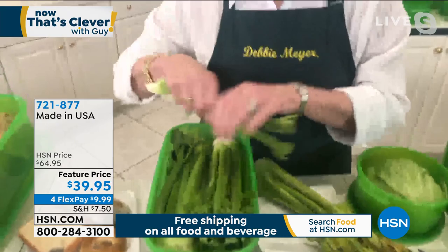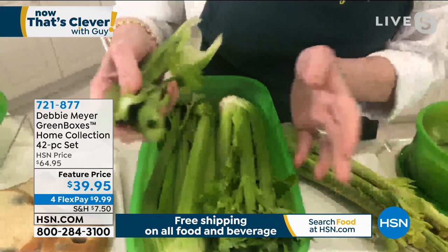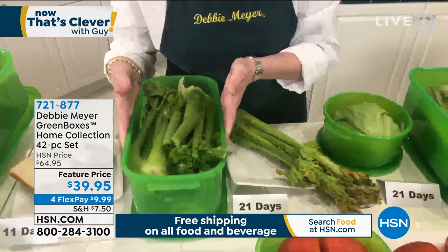Want to hear the sound of Debbie Meyer Fresh? That's 3-week celery. Look at the moisture. Look at the color. And wow. The aroma is amazing. That's what we call a bread box. However, obviously, it can hold anything else. So 21-day celery, 21-day lettuce.